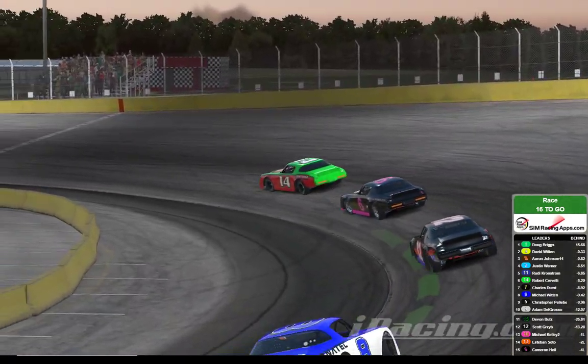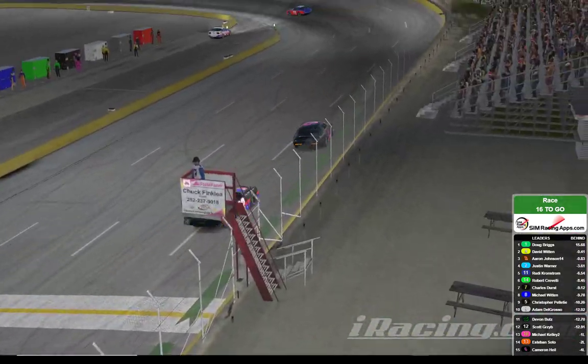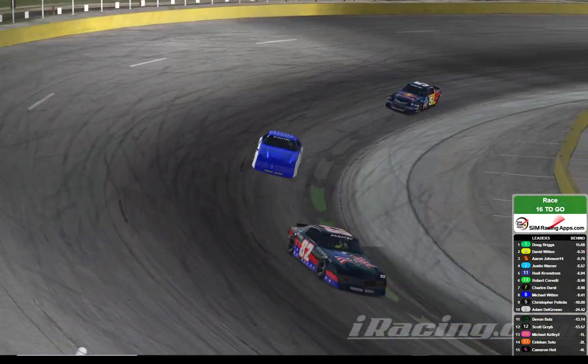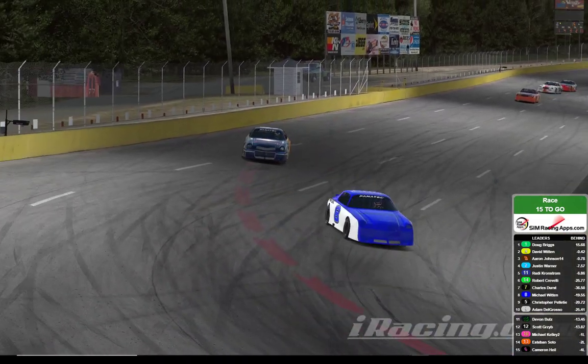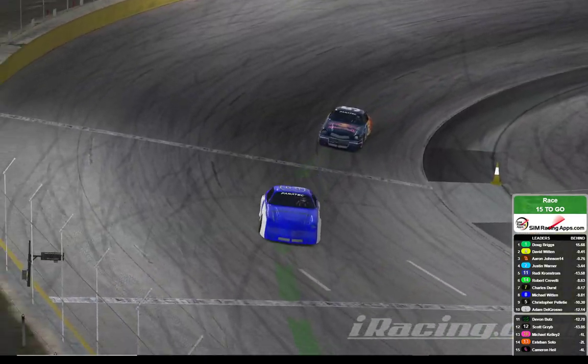Heil being shown 4 laps down after an incident. Then behind Heil, it's the 82 of Charles Durst. Durst being shown in the 7th spot. Behind Durst, we see the 8 of Michael Witten. Witten shown in the 8th position. Then behind Witten, it's the 5 of Christopher Pelletier, that Red Bull Chevrolet, currently being shown in 9th.